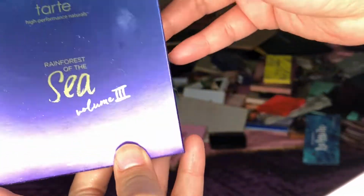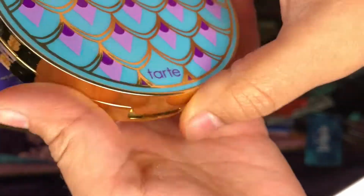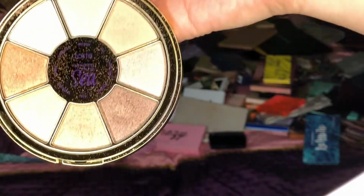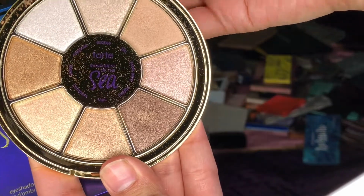Another palette I'm gonna get rid of, I know you guys saw me review this on one of the videos. It's this Tarte Rainforest of the Sea palette, volume 3. The packaging is very cute. I just wish they put a lot more effort into the palette itself. The colors and everything are beautiful, but unfortunately they're all shimmers.